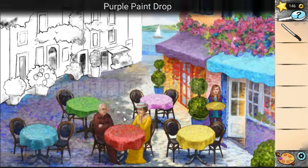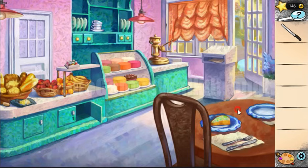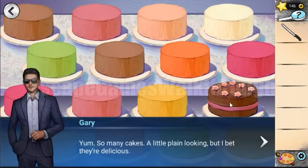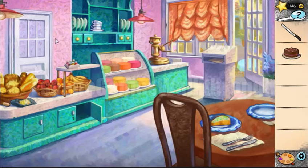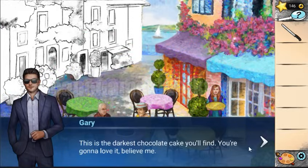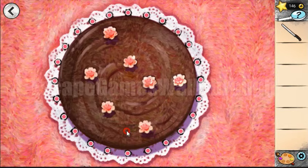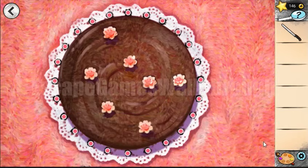Now we need to serve these customers. They want the darkest chocolate cake that we have. So this is the darkest chocolate cake. You can take it and give them. But it's not all. They want to cut this cake into, say, 7 parts, so each part will contain only 1 flower. And let's do it.